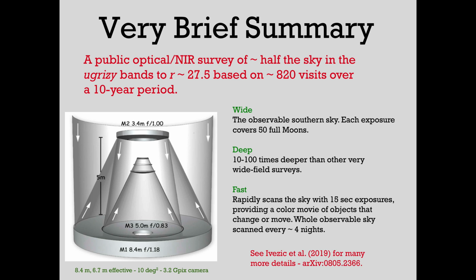LSST has a 8.4 meter primary mirror, although it will be effectively a 6.7 meter mirror when you account for the fact that the tertiary mirror is carved out of the primary. And again, it will be covering about 10 square degrees with each of its observations, and the optical system will be feeding a 3.2 gigapixel camera, which will be responsible for gathering all of the data.